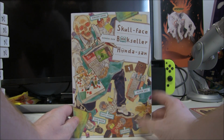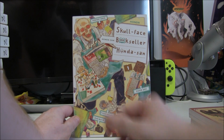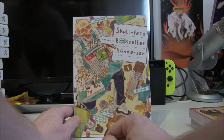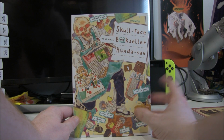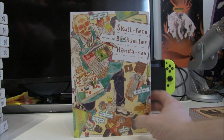After that we have Skullface Bookseller Honda-san, which I covered a few months ago now. I enjoyed this one, I really enjoyed it. It's only 4 volumes long. I believe volume 2's out, but I've never actually picked it up yet. I probably should. If you work in the industry, if you work in sales, you will have some kind of attachment to this series because it's very much a thing that you've already seen before.